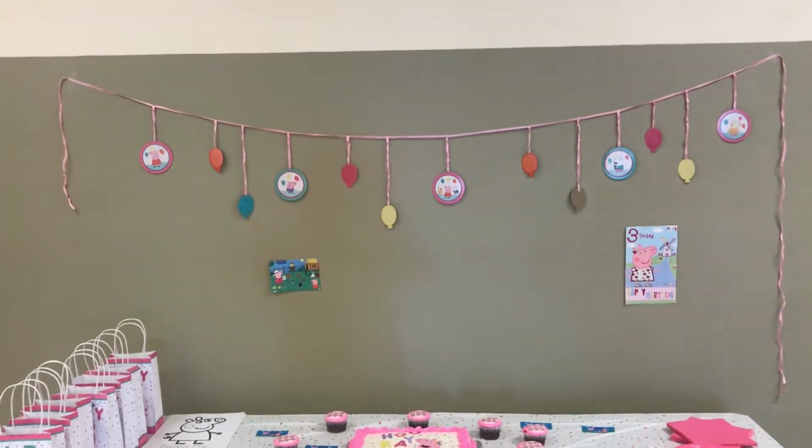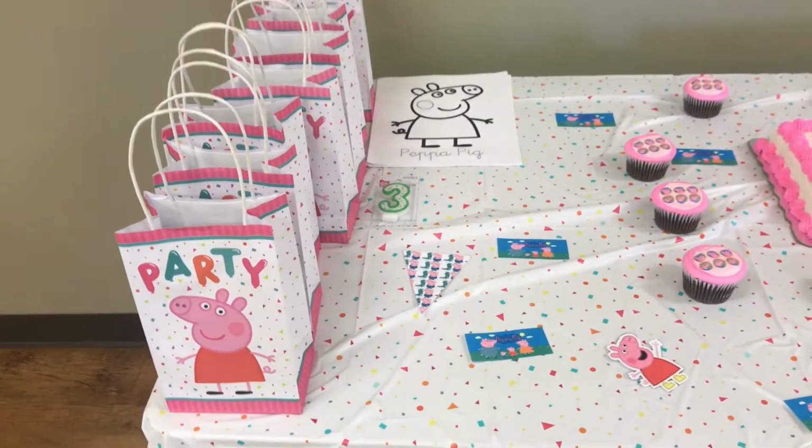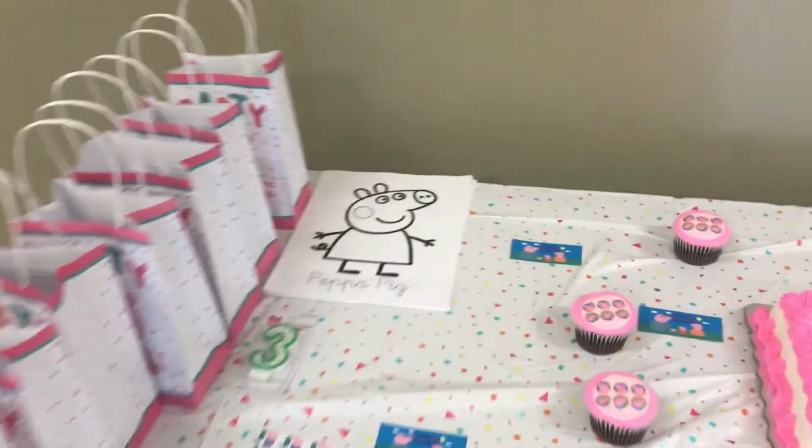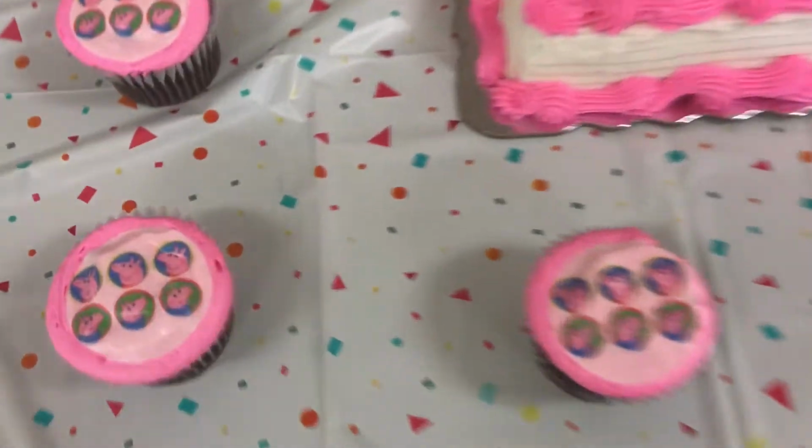So here is the cake table. These are the little gift bags I got at Party City for everyone. Everyone can take home a little trolley. These are the little cupcakes.